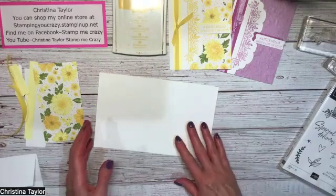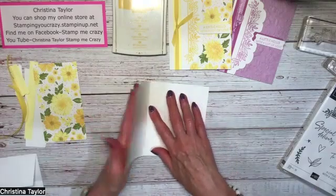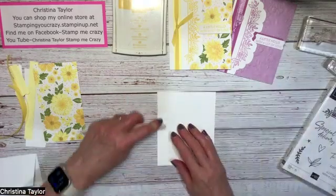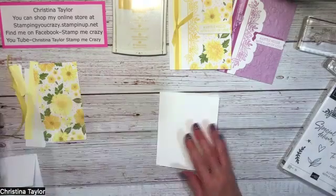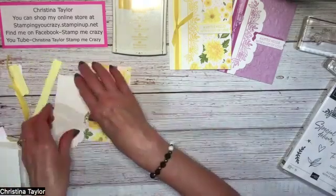Back to card making here. So we're going to take our basic white cardstock. We're going to fold that in half at the score line. And I'm just going to go ahead and flatten that crease there. And we're going to do a little stamping.